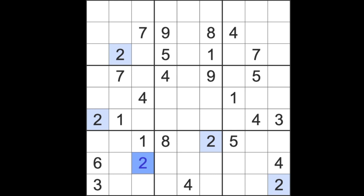Once you've seen a single possibility where a number can go, you know that it's guaranteed that that's where it goes. You don't have to be looking for any other numbers or anything like that. Okay, let's put a 7 in there because of what you can see.